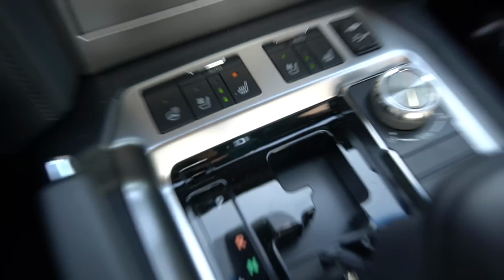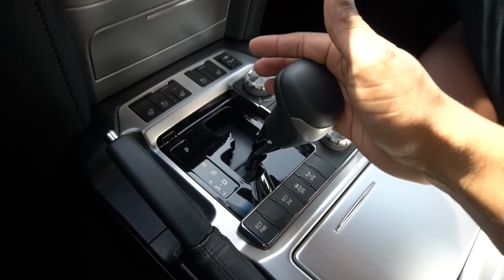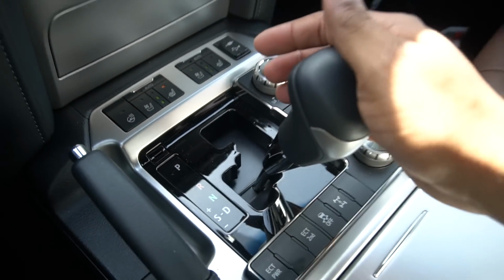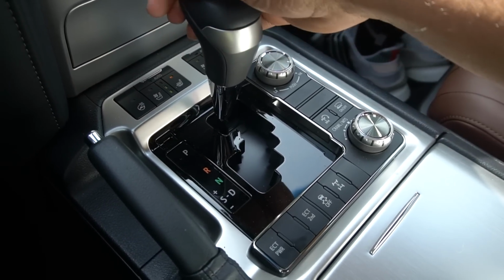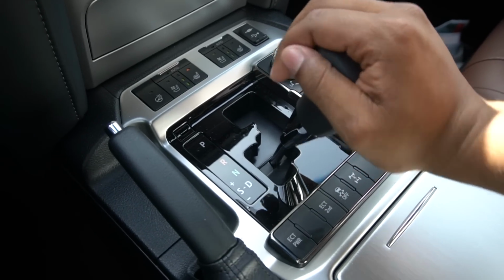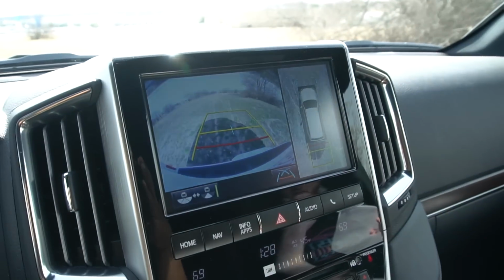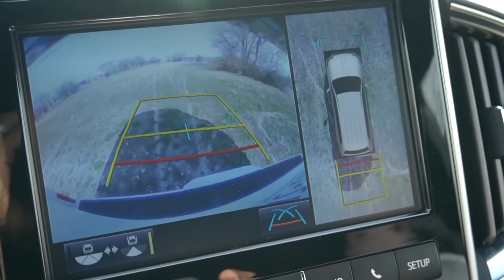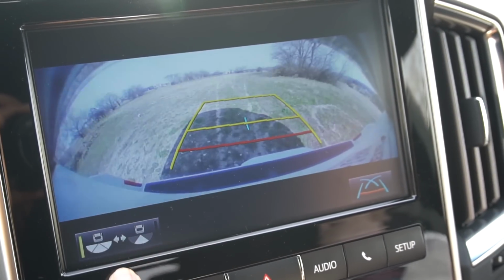Now coming back a little bit, you do have your shifter. Now the shifter is a very old school shifter. This is like old school Lexus stuff, but it works. It's got a real nice sturdy feel to it, so you guys can hear just going through the gates how solid that thing sounds. It's pretty crazy. You throw it into reverse. You have a backup camera that comes up with a 360-degree camera. Pretty nice. You can change the views and things like that.